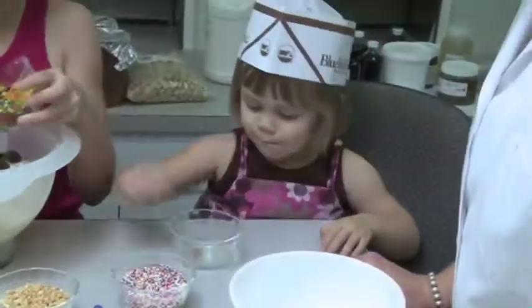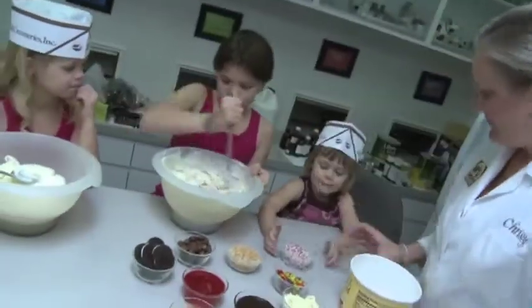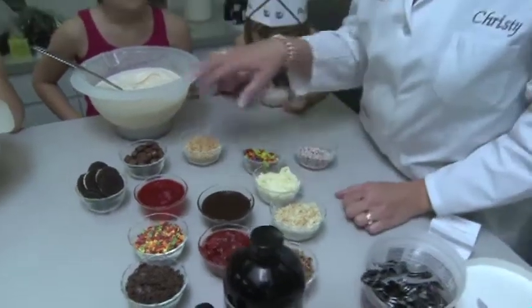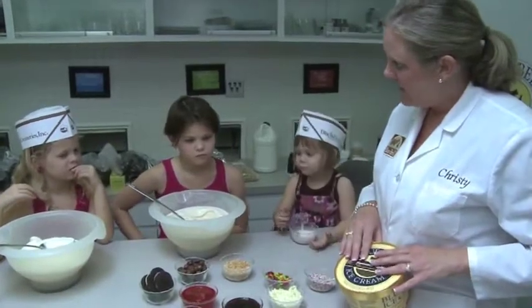So once the toppings and ingredients were chosen, they were mixed in with the ice cream and ready to freeze, just like the regular process on the factory floor. When we put our sauces in our ice cream, what we normally do is we mix the inclusions in and then we'll layer the ice cream and the sauce in the half gallon. Would you like to try that?